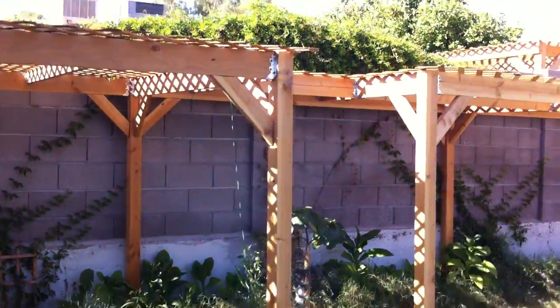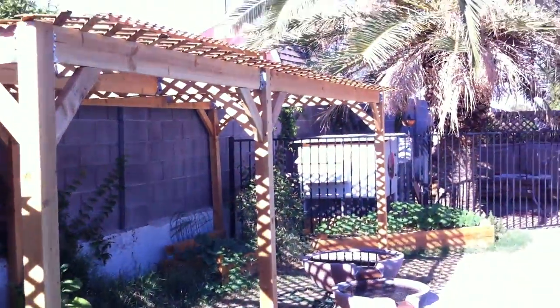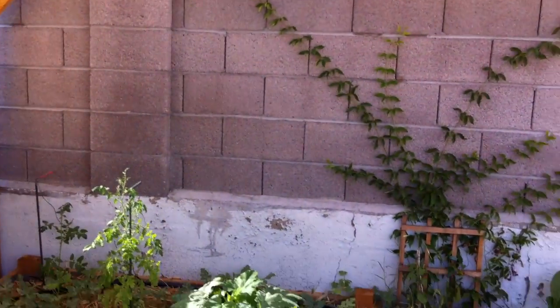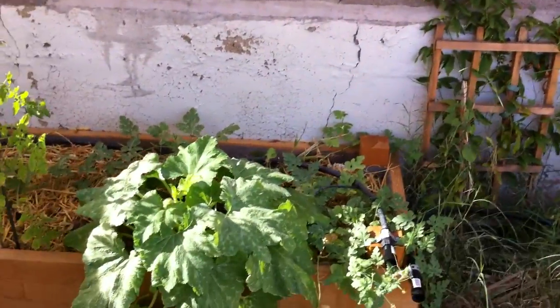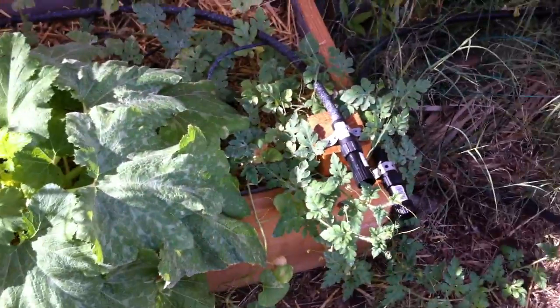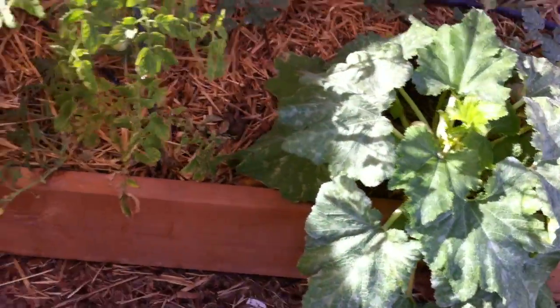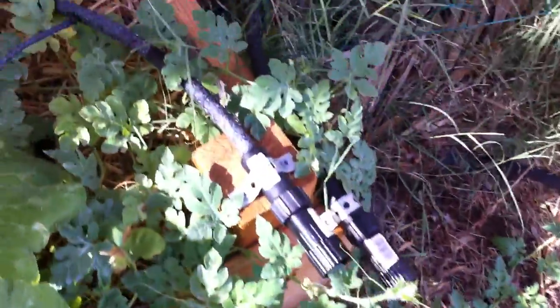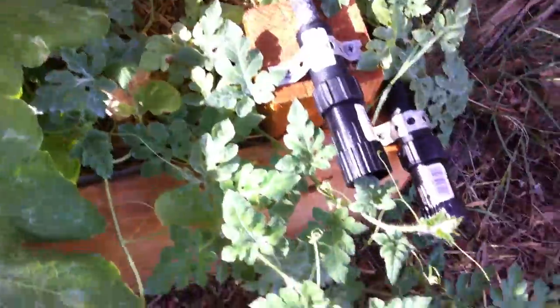I don't know. And over here, this is a brand new shade structure here. My back wall was just a bake fest. South-facing wall, so I had to cover it up in order to grow anything in here. There's my zucchini. It's got a little mold. What do you call that? I forgot the name of that mold. But and I got some orange glow heirloom melons. Hopefully they'll do good. There's some Alibaba melons. They're starting to vine out.